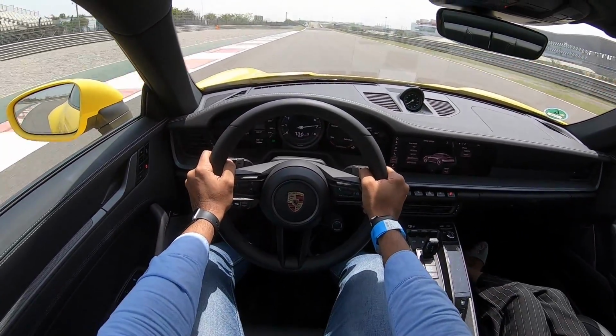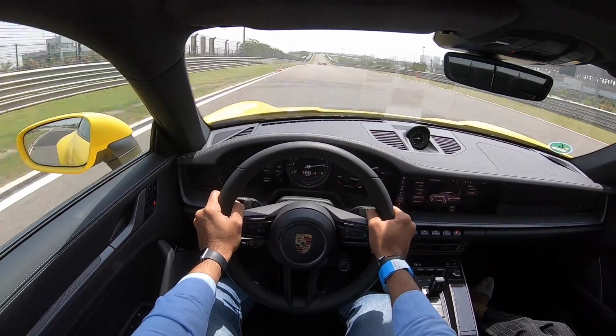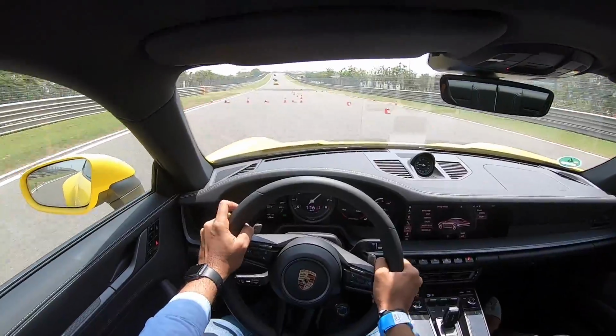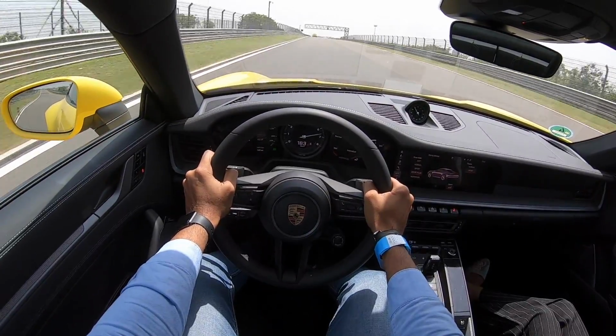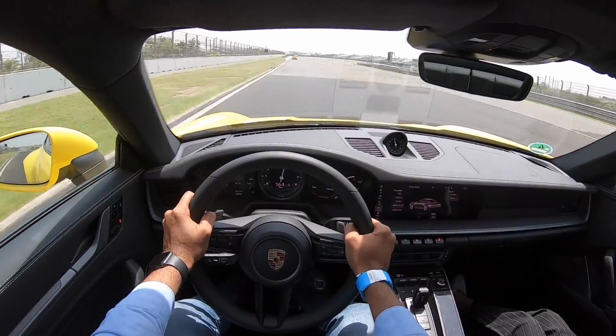Here we are doing almost 150 kilometers per hour. Absolute rocket ship. 190 kilometers per hour, onto the brakes. Okay, the cones are flying here and there, but can we avoid them? Yes, we can. And my God, what a beauty. This engine absolutely screams the way this car goes. There's so much grip on offer thanks to the four-wheel drive, and you're doing 200 plus, hard onto the brakes.